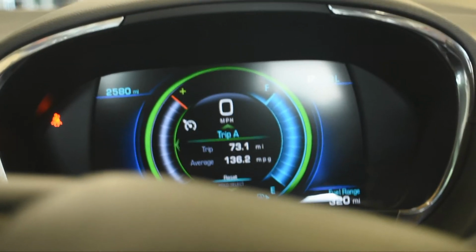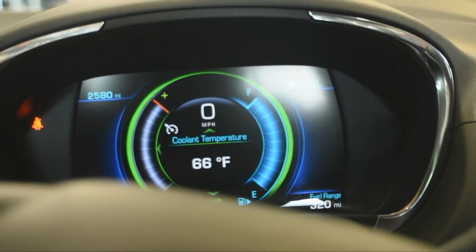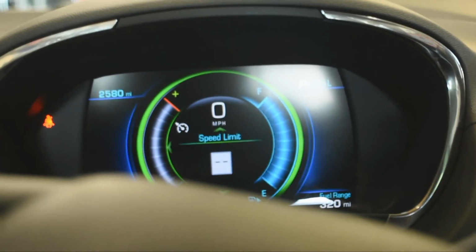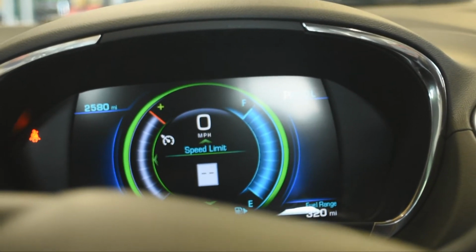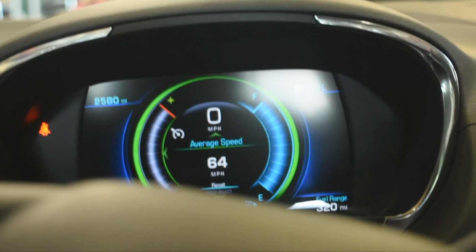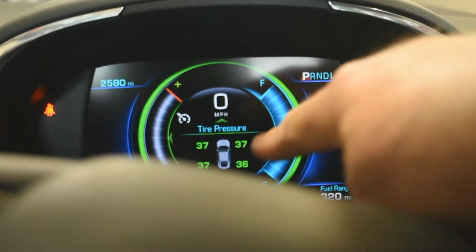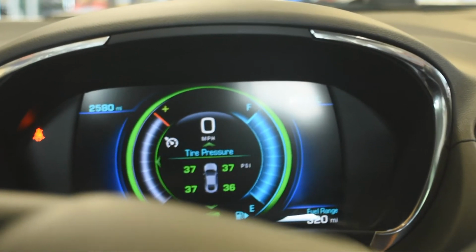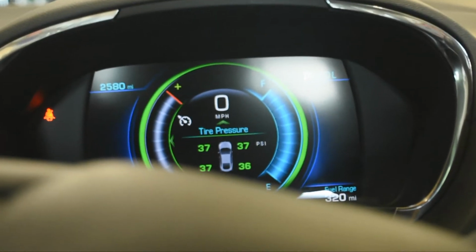Another thing I wanted to show you is, if you go through the menu here: coolant temperature, follow distance, because it lets you know how close you are. It does have an anti-collision system. If you get too close, it'll warn you and it'll actually start braking. A timer, your average speed, tire pressure. Just a little warning on tire pressure: when I got it, it was at 33 pounds, it needs to be 36, and I like putting it 1 or 2 pounds over what they recommend.